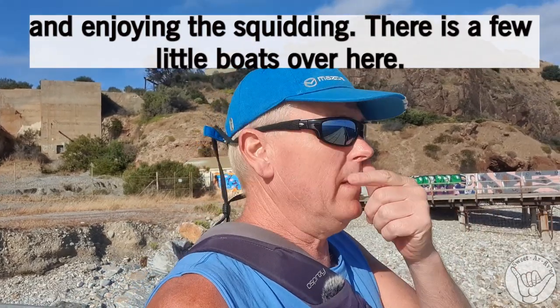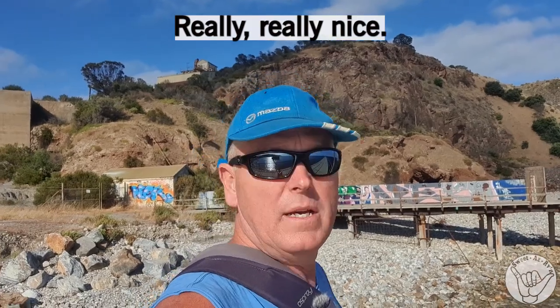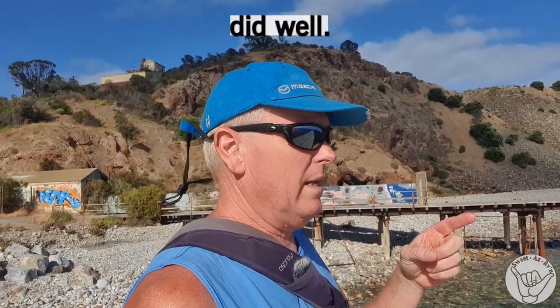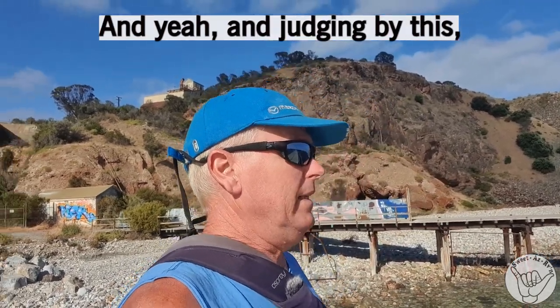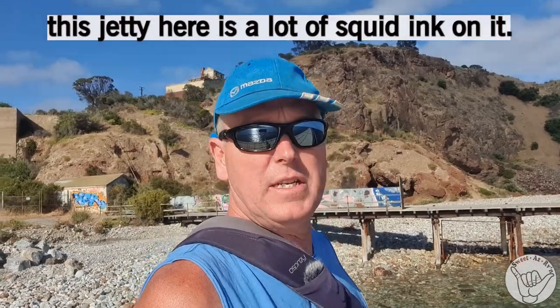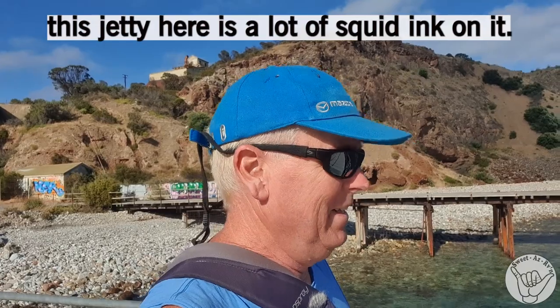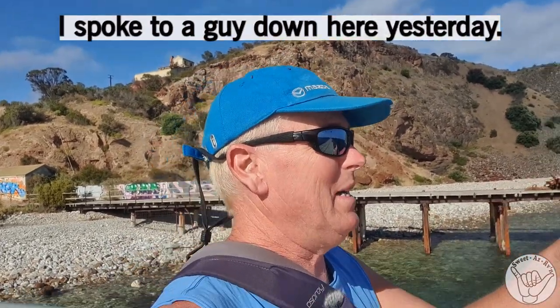There's a few little boats over here. I think there's probably several boats out this morning. Really nice. A couple out in front of the van did well. I think they got five this morning. And judging by this jetty here, there's a lot of squid ink on it, so it's a pretty popular spot.